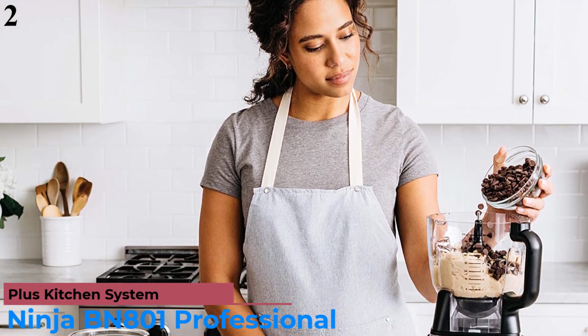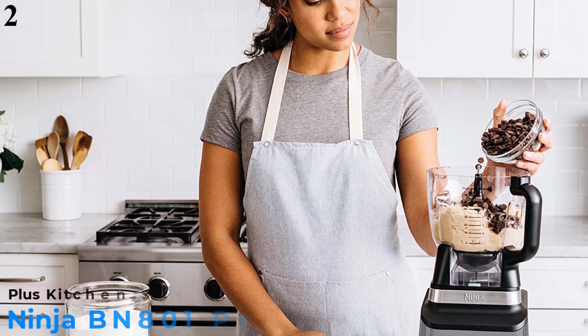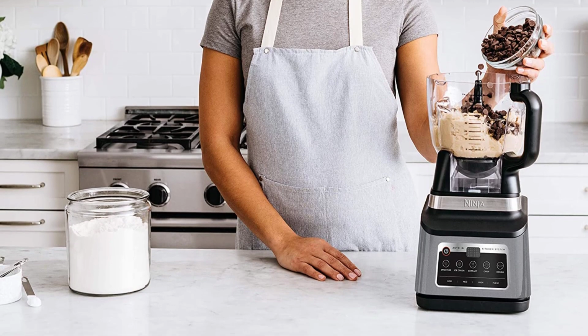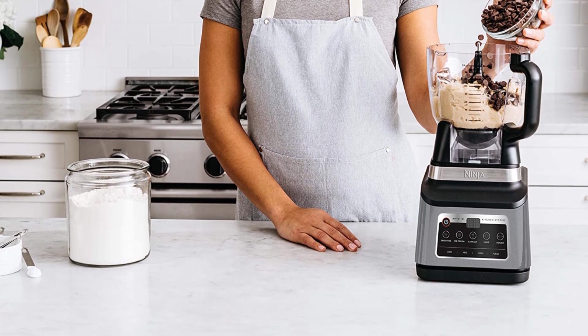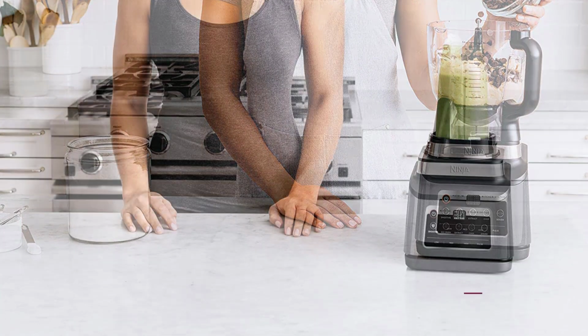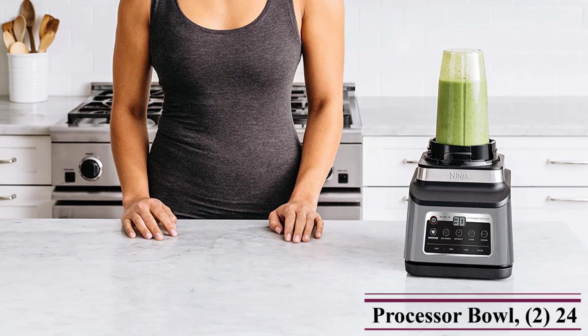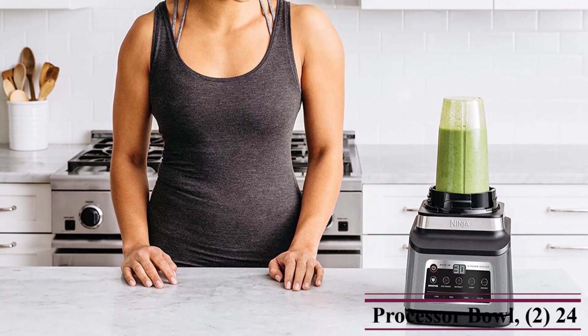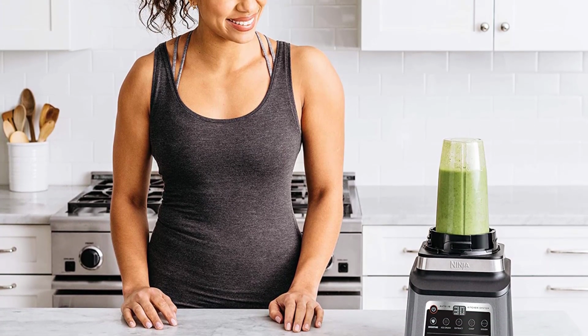Features of this product. More functionality. The Ninja Professional Plus Kitchen System with Auto IQ features a new modern design and more functionality than Ninja's original kitchen system. Powerful crushing. Ninja Total Crushing Blades give you perfectly crushed ice for your smoothies and frozen drinks with 1400 peak watts of professional power.